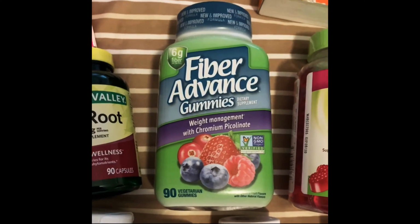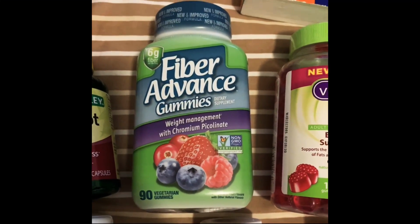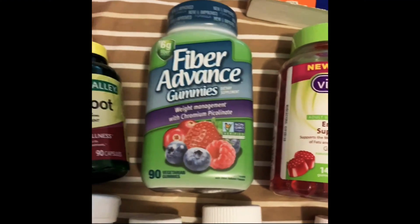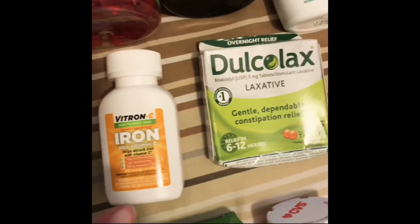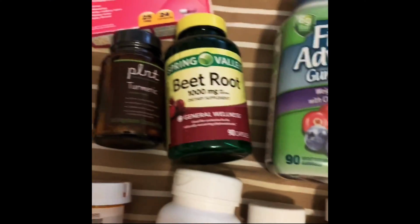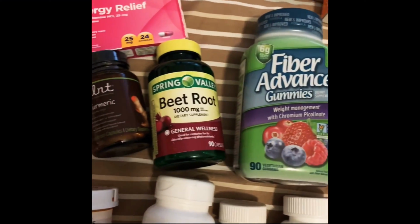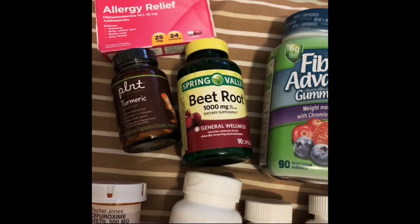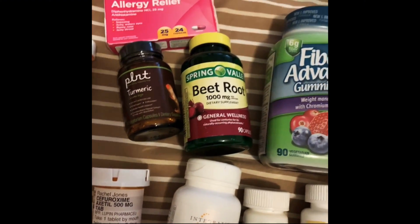Next is my fiber. Remember the fiber? I'm taking that to offset the iron that constipates me. So I have that. Those are gummies as well. And then again, this is the beetroot. I'm taking that with the iron. Beetroot and the iron to help increase my hemoglobin. And I'll continue to take those because I'm pretty sure I'm going to lose a lot of blood with the surgery. So I want to get those levels back up. So I'm going to continue to take that stuff until I'm all out of it and see where my blood levels go.